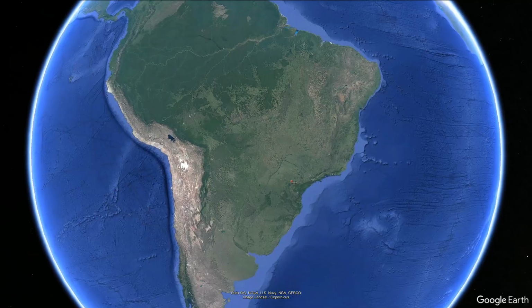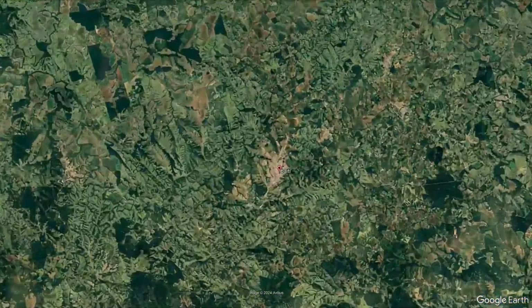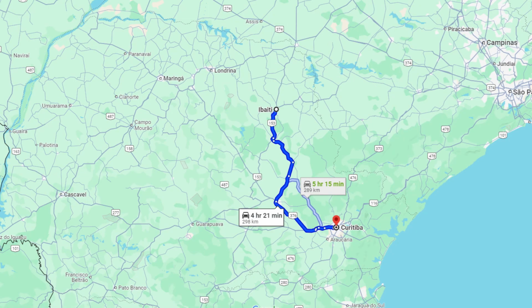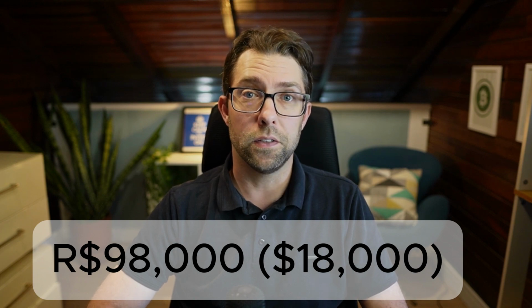And the house is located in the countryside. The nearest town is Ibaiti, which is a small, calm and safe town with about 30,000 inhabitants. And the nearest big city is Londrina, and that's a 2-hour drive. And then to get to the capital of Paraná, Curitiba, that's a 4-hour drive. And the price of this house is 98,000 reais, which is $18,000.